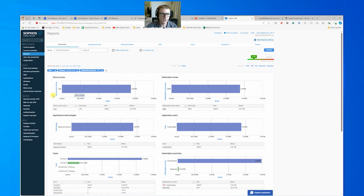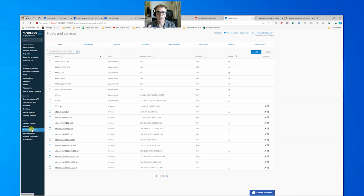Sophos have the same things we have. They have hosts and services. We can create plenty of hosts, subnets, physical IP addresses as servers. We can group them together. We can create fully qualified domain name lists, which is great for blocking things if you wanted to then use it in a rule together. So we have all of these slightly different ways of approaching it.